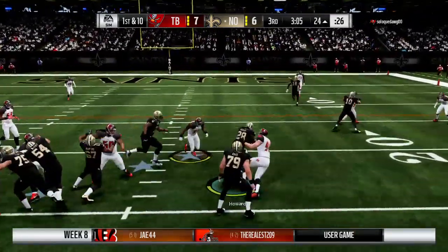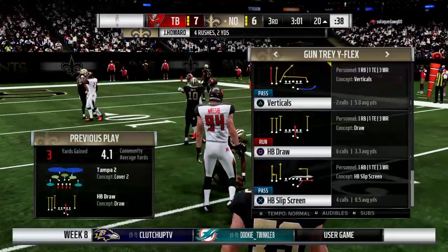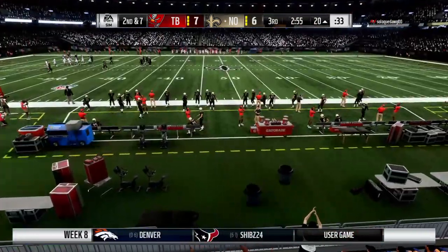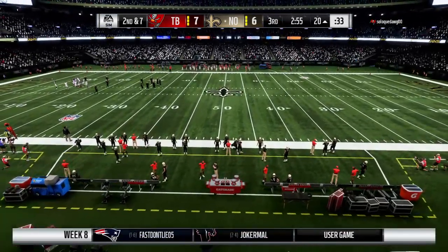On 1st down, they run with Howard. 3 yards on the pickup there, and it'll be 2nd down. Not a big run on the first play of the drive, but that doesn't necessarily mean it was a bad play. Sometimes you're just trying to settle in, get your guys a little bit of contact, and get things moving.